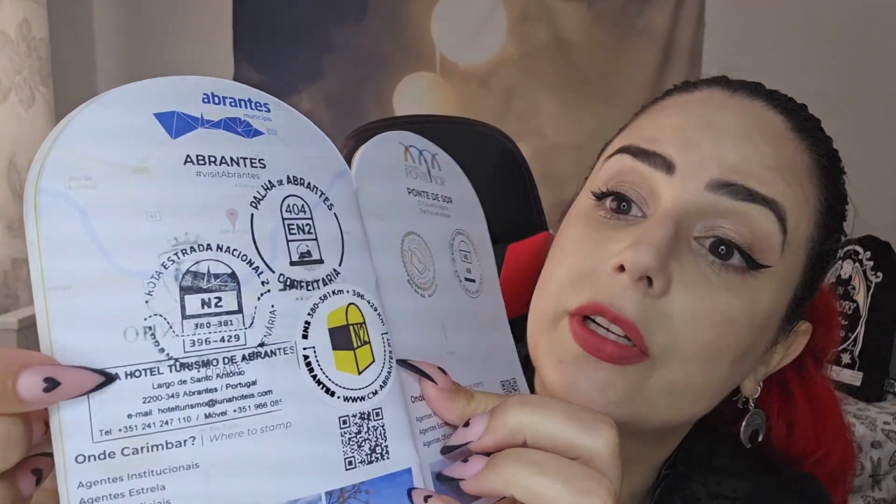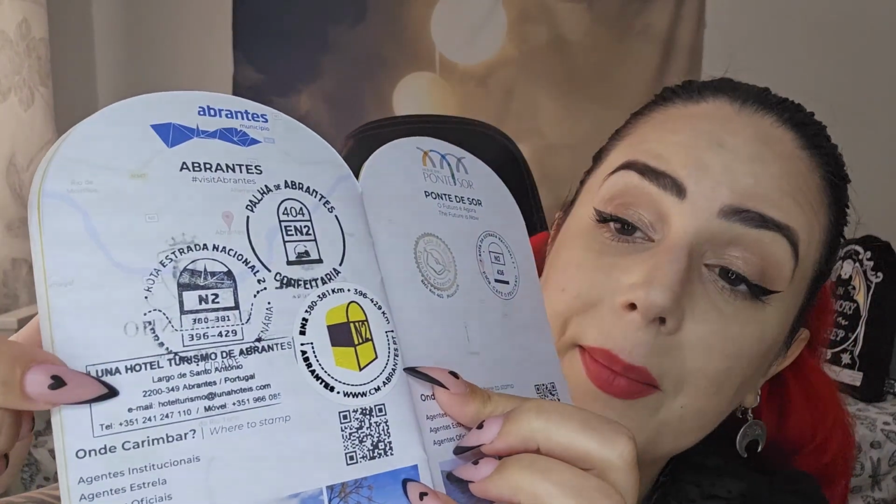So yes, we have here Abrantes, which we got the Palha de Abrantes stamp, which is the typical, very, very sweet, conventional sweet. Then we have a little sticker that they gave us. I think it was in the museum, and the museum sticker and the hotel sticker. That is just no fun at all. It's not sticker, the stamp. And then we went to Ponte de Sor, which is in the Montergil dam area. And then the Avis that we missed, and Mora.